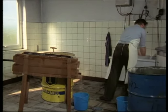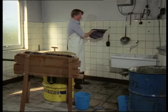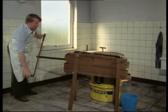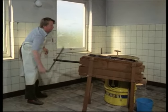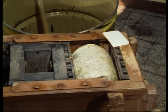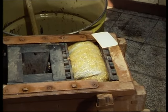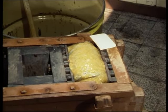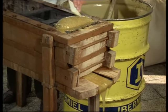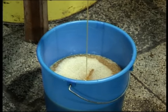The beekeeper washes his honey-covered hands in a special water bucket. This water can be used later to feed the bees. By turning the screw, he forces the block against the pressing cloth. Through the ribs on either side, the honey flows out of the press and drains off onto the takeoff board. The honey containing tiny pieces of wax and pollen is collected in a bucket.